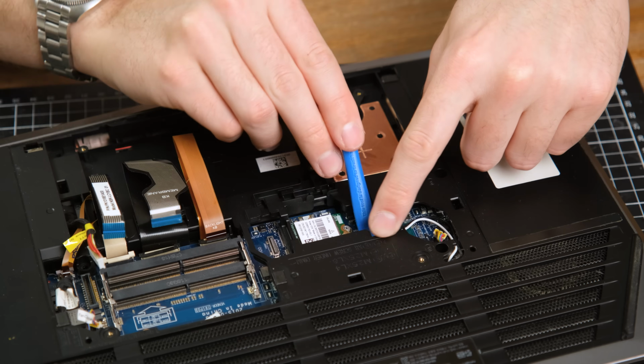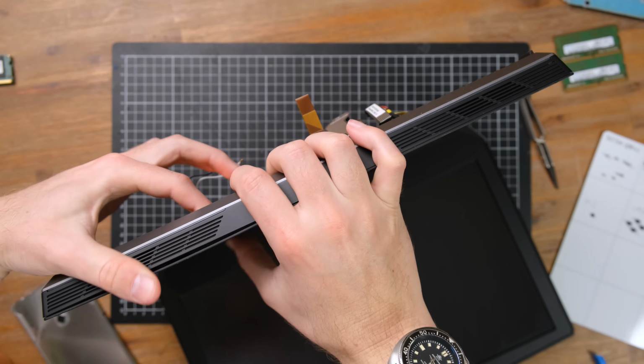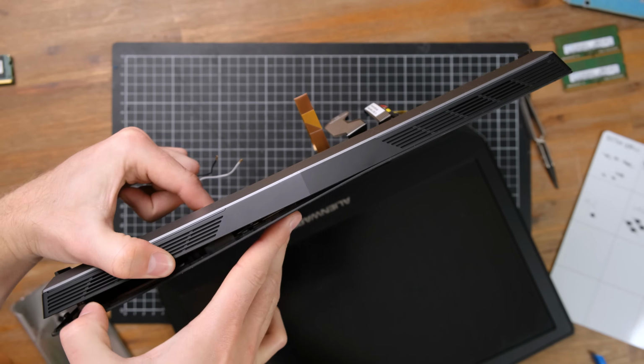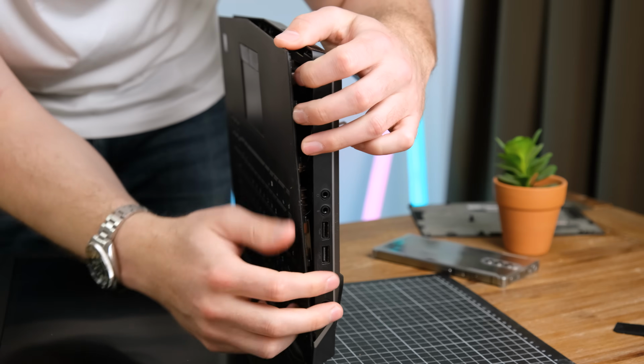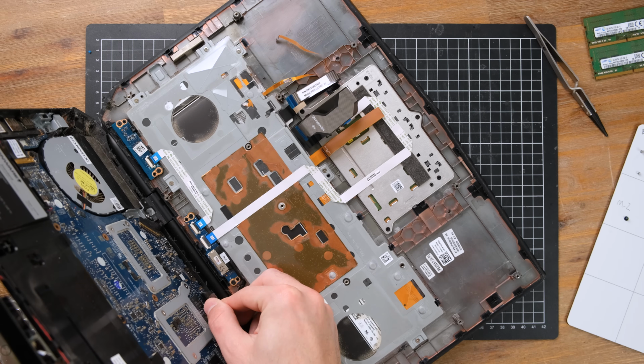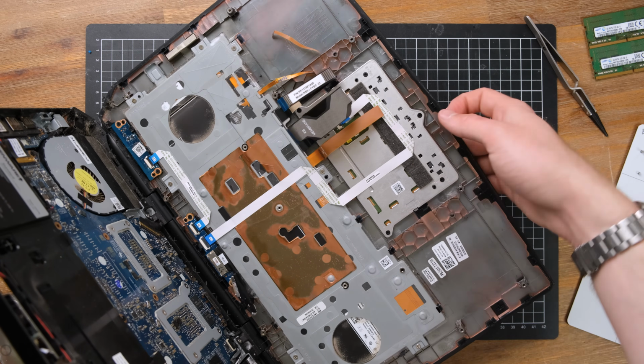Dislodging the Wi-Fi antennas also seems like a good idea. Then to separate the bottom and top casing, it says to push your finger on a particular area. Gradually, I unclip the edges, being careful not to snap anything. All of the long ribbon cables should now slide out, but just make sure they don't snag on anything. There's one more connector at the front. Now the whole keyboard deck is free to be removed.